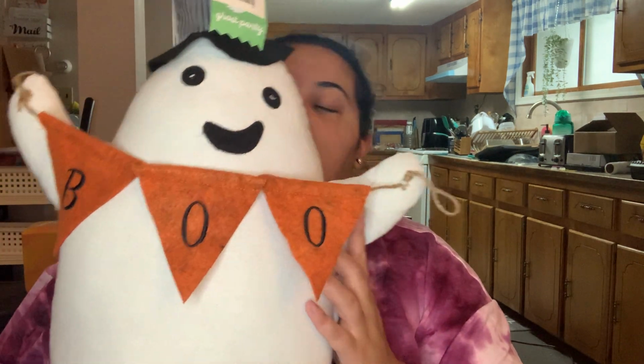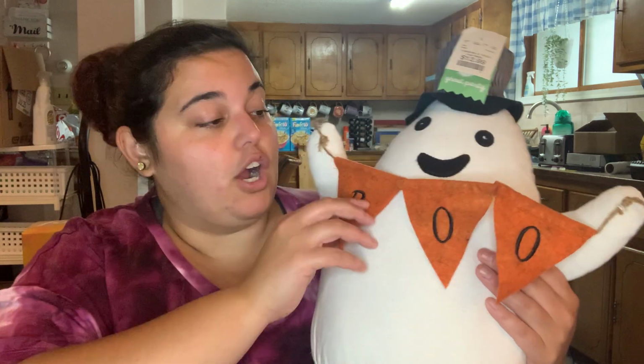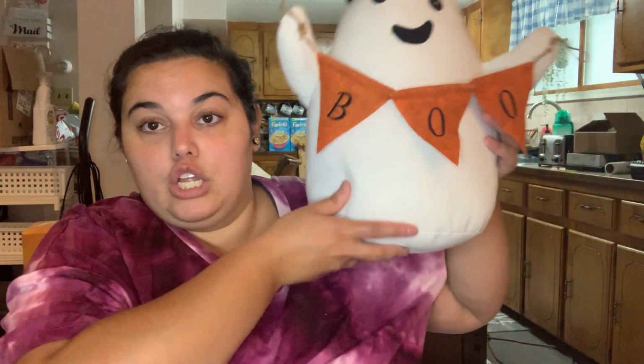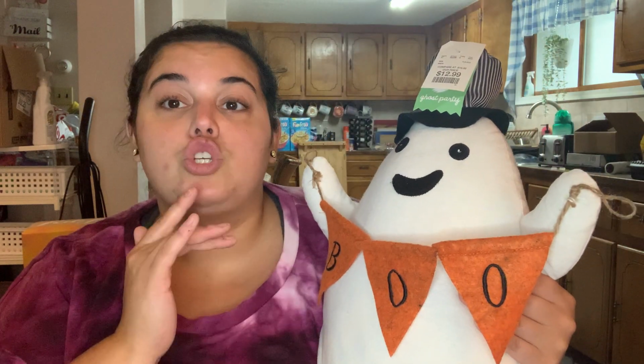They had him in 3 different sizes and all different colors. You know, I couldn't pass him up. So they had a small, medium, and a large. I'm going to tell you guys right now, I have the small. That might be hard to believe because he's pretty big. You guys can see, literally bigger than my head. But the small was $12.99. I thought he was really, really well priced. The medium was $20 and the large was $30.